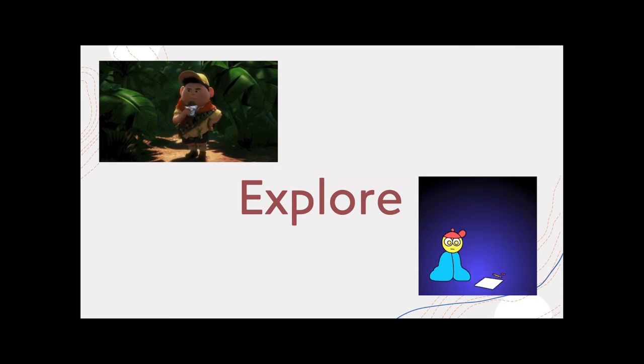Are you able to produce work by acting something out? Are you being creative? And can you explore different ways of producing work, which could be away from a screen?